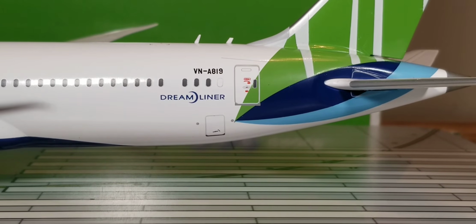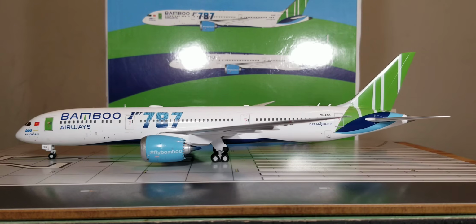All right, now you're looking at the back of the aircraft, and right underneath the Dreamliner decal is the aft bulk bin door you see there. But right above the economy class window is the actual registration ship number, VN-A819.